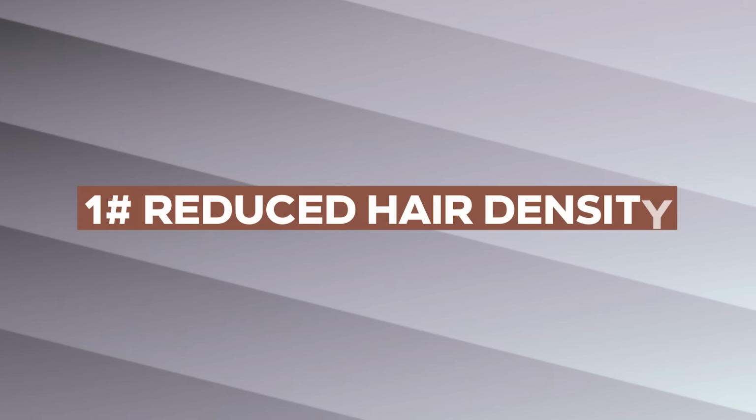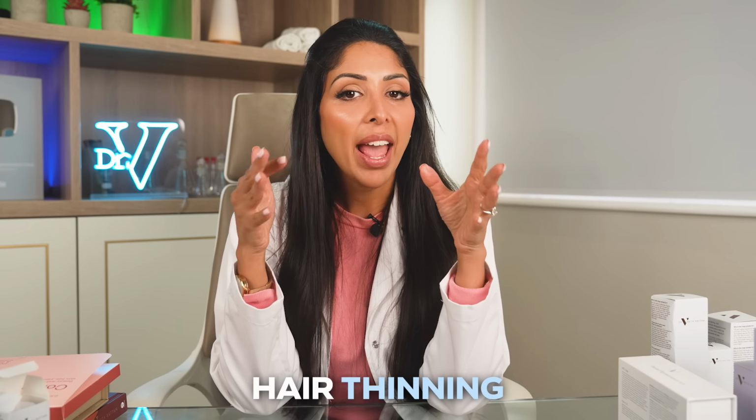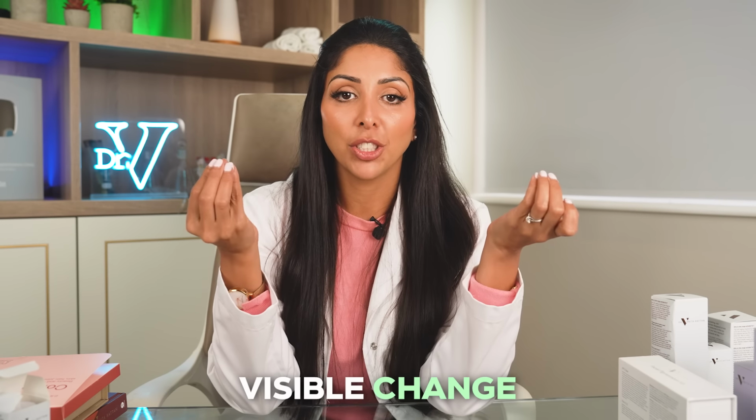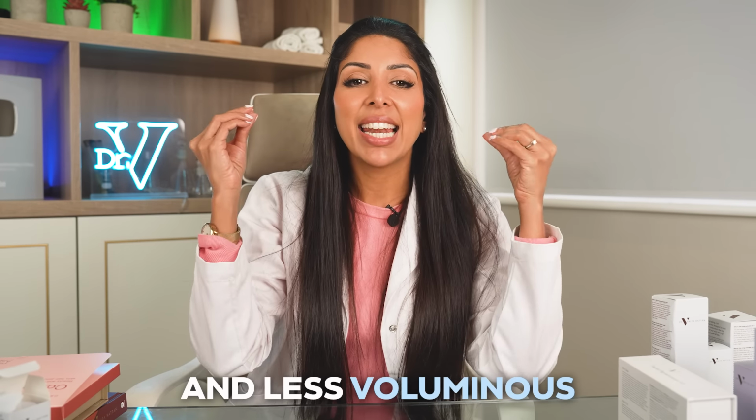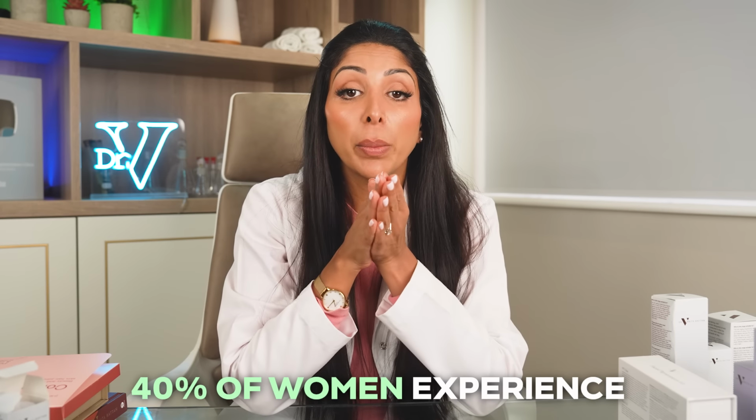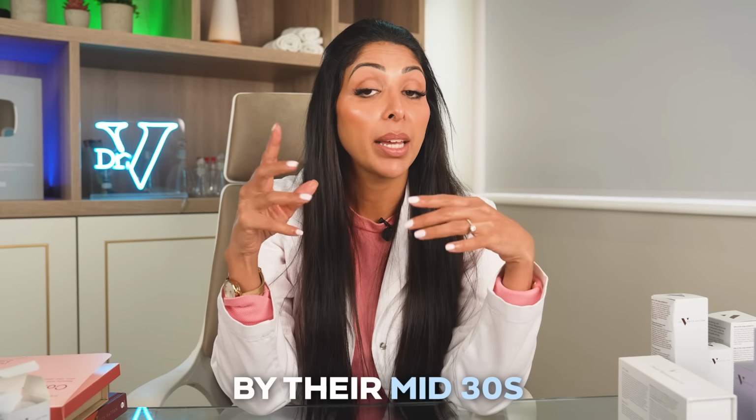So, reduced hair density. So first of all, you get a bit of hair thinning. In your 30s, you are going to see a visible change. You might notice a reduction in hair density with hair feeling thinner and less voluminous. 40% of women experience noticeable hair thinning by their mid-30s.